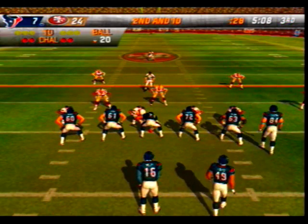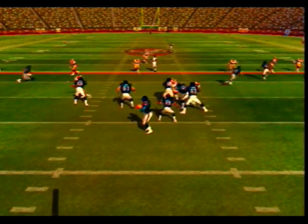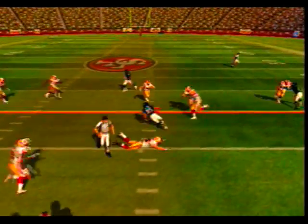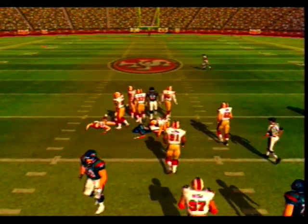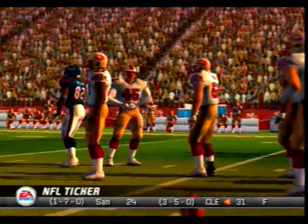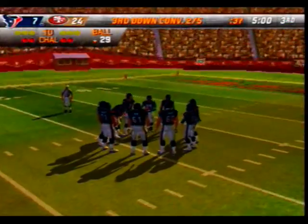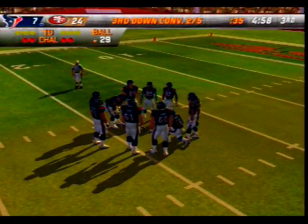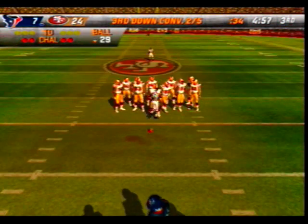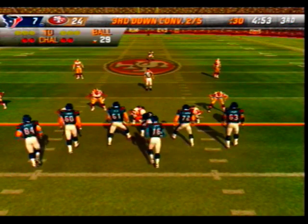Number 16 from the shotgun. Throws it. The wide receiver has it. Swift is there for the tackle at the 29. He found a soft spot in the coverage, John. The receiver did a great job reading the coverage. He found a hole in the zone, and the quarterback found him in that hole with the pass. Ball on the 29-yard line.